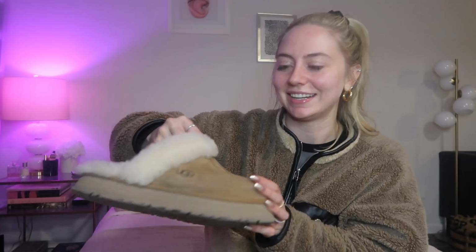Do you guys wear your Uggs with socks? I feel like that's controversial. Some people don't wear socks with their Uggs, but I always do. Anyway, these are the Diskette Uggs in chestnut. I did have to size up. I believe these are a 10, which is crazy because I'm usually a 9, but the 9s were way too small when I tried them on with all of this added fur. So I got them in a 10.